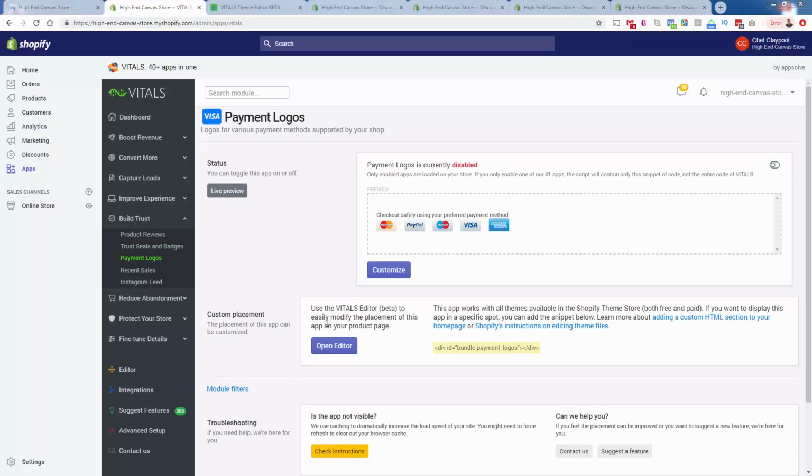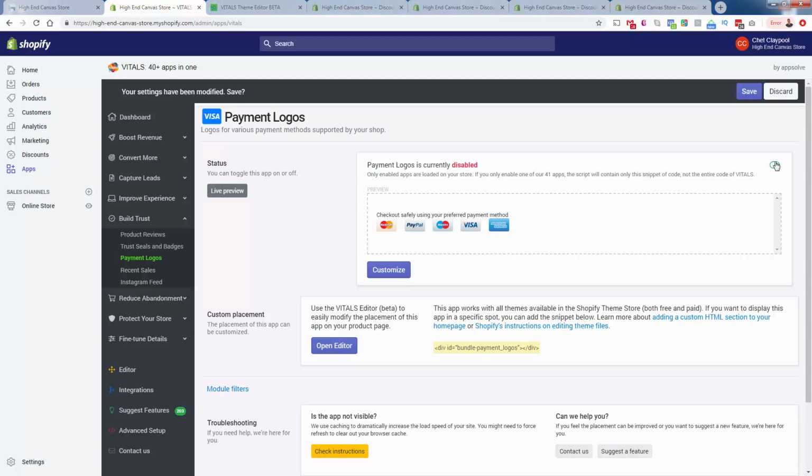Continuing right down the line, you see just how easy it is to install these. Really just a couple clicks of the button, you're going to get all these icons that we're going to add right now. These are the payment icons. And again, this is about trust. So I'm going to save this over here.